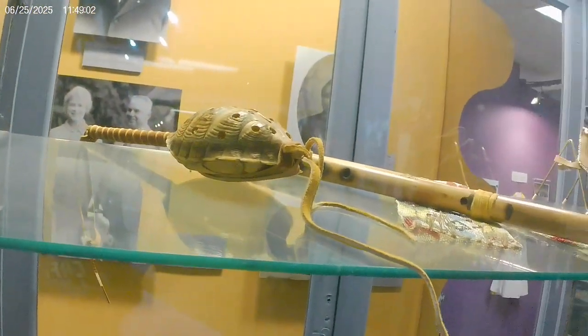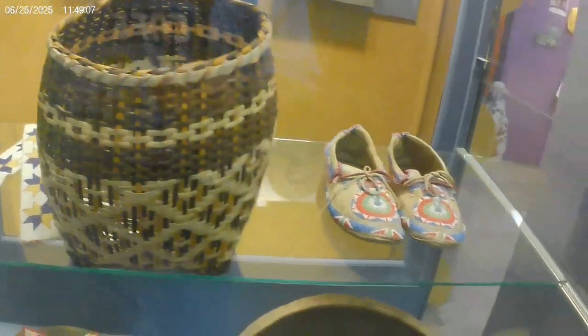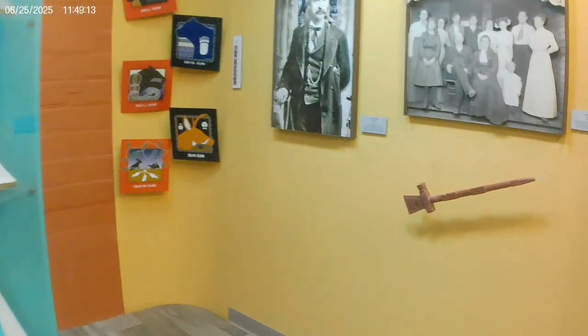Oh, tortoiseshell. Let's see which one of my phones is ringing this time. What do we got back in here?